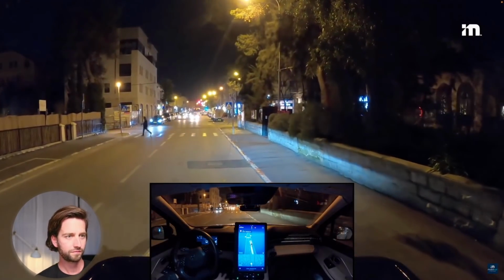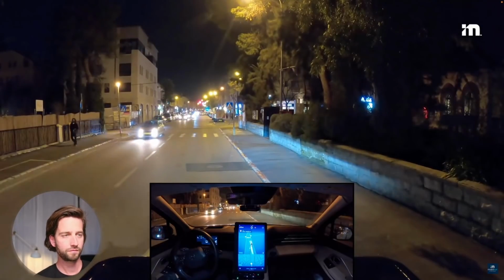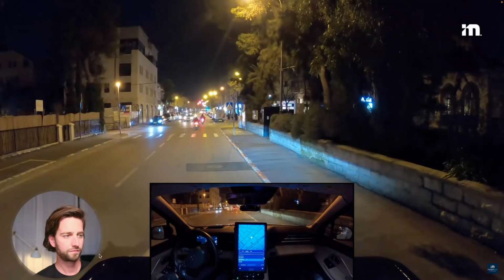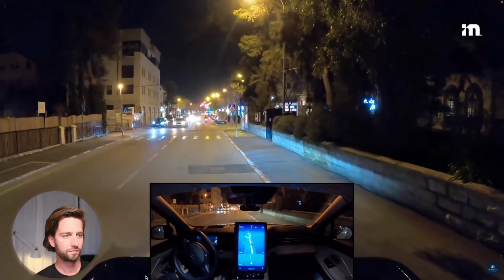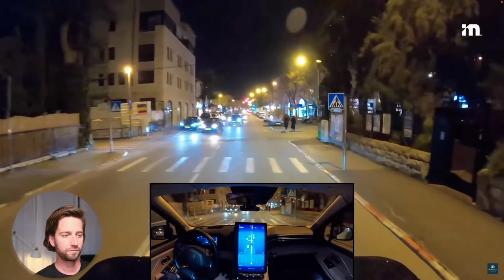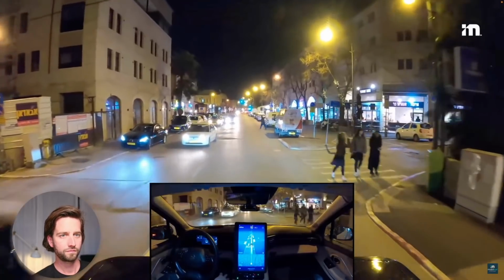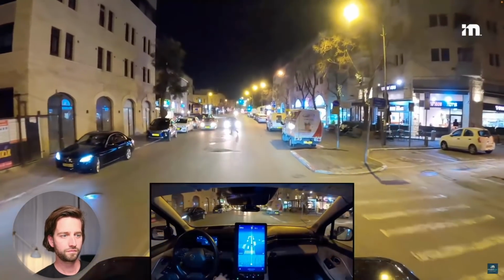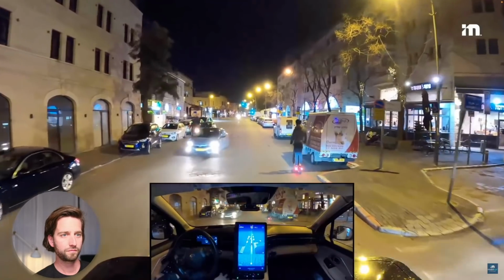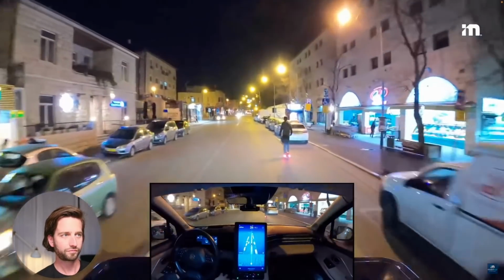Okay, we have reached our next destination here in German Colony. This is Emek Refaim Street, also pretty well known, lots of restaurants here. So let's go to the first station. That's to the north of German Colony, and yeah, it's a beautiful entertainment place and great for the kids. Some carousels. Okay, we have an e-scooter here. Seems to be also very interested in our car.